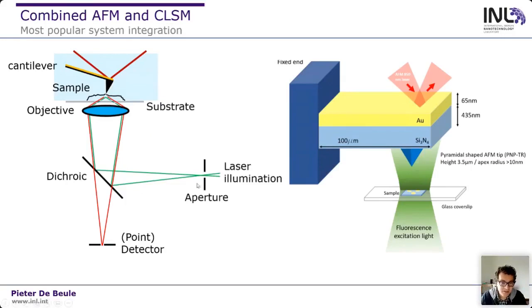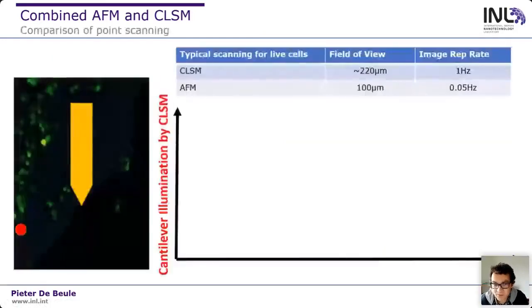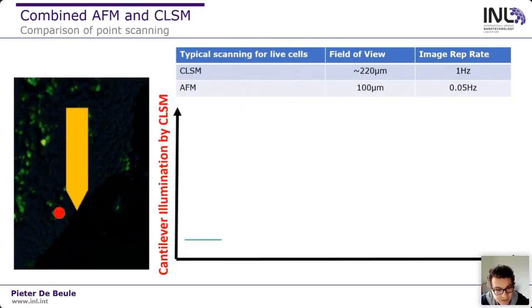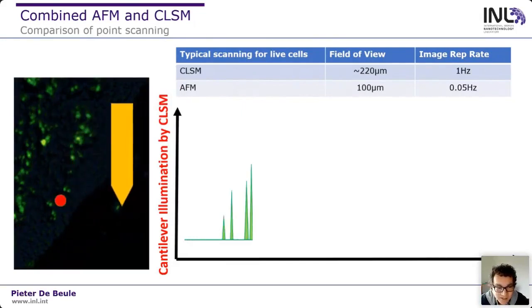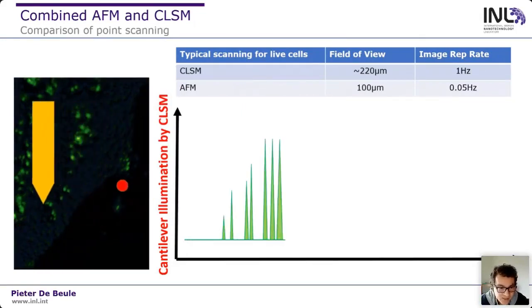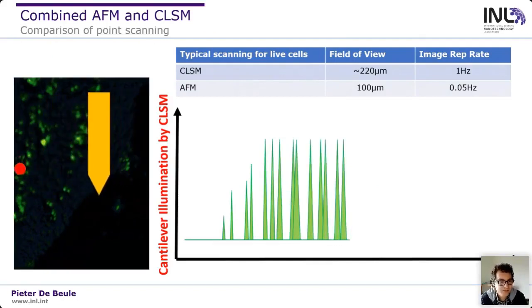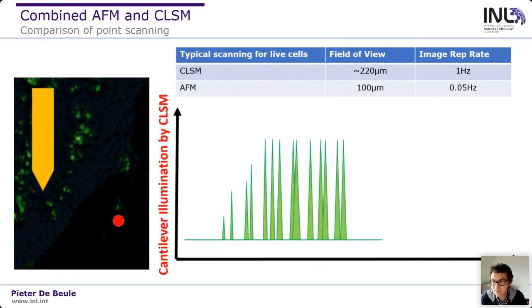So an integration with the fluorescence microscope setup looks, on paper, very straightforward, but sometimes it is not, and it is for a variety of reasons. One of the key limitations in combining AFM with the very popular confocal laser scanning microscopy is the following. While the scanning of the confocal laser scanning microscope is relatively fast, I put here 1 Hertz, but of course it depends on the type of CLSM that you have.